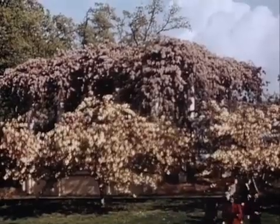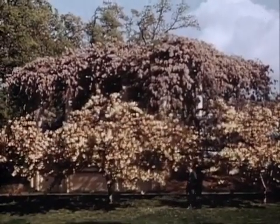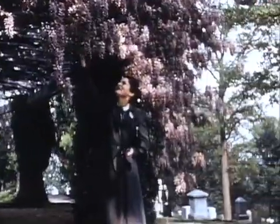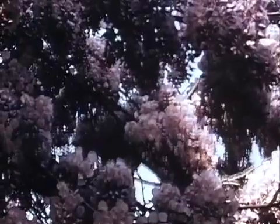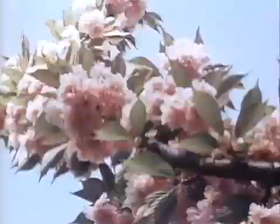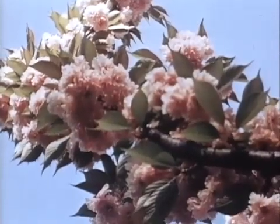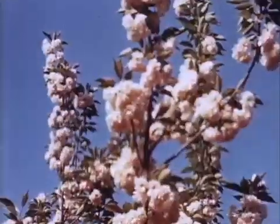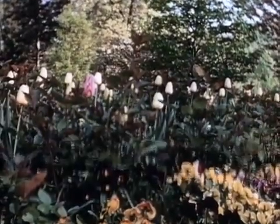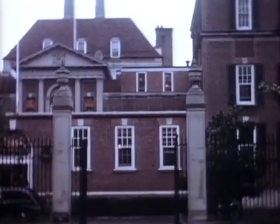This was made at the Custis Lee Mansion in Arlington. That lovely wisteria arbor, it is no longer there. And the double cherries, so much richer and deeper pink than the single kind, but not perhaps as graceful. Pansies and the tulips and the white dogwood, and there's the British Embassy.